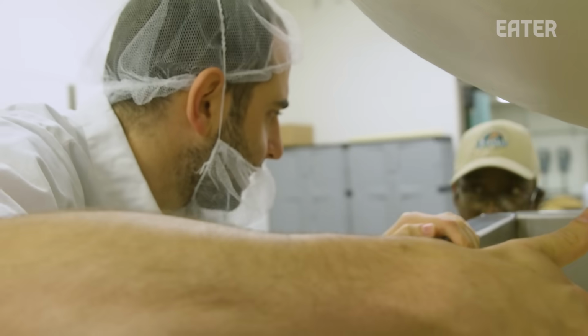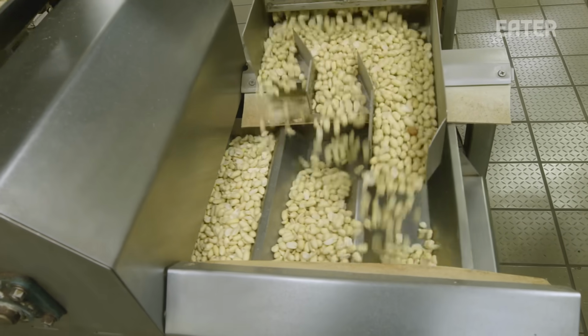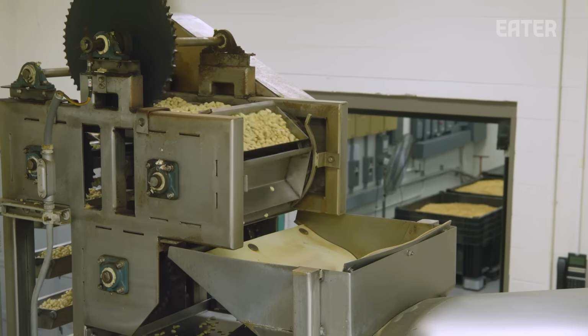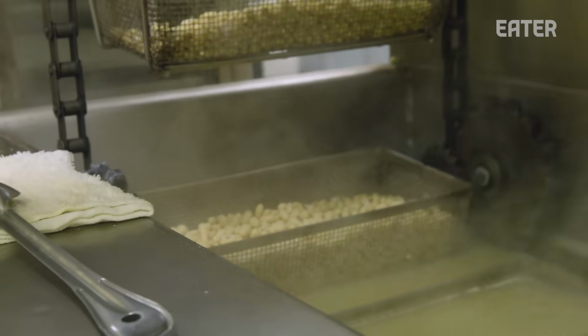This is all our raw peanuts. All the raw peanuts. From here, the nuts are shaken out into fry baskets to get ready for the cooking process, which was invented by Marshall's grandmother. The goal is to just get these baskets as full as possible.